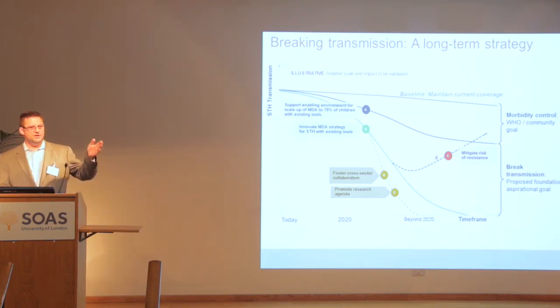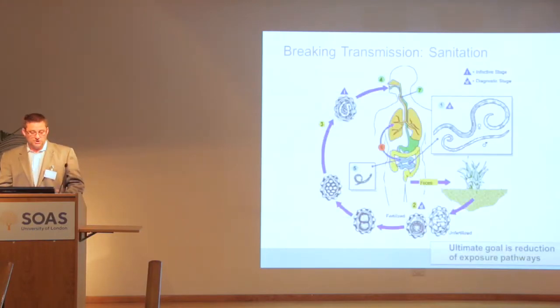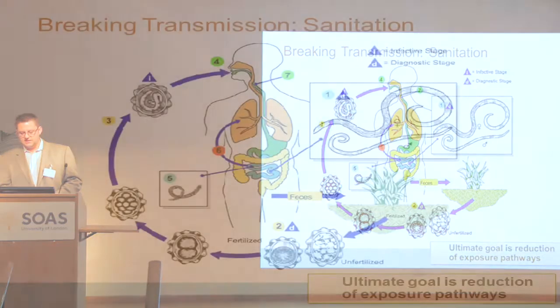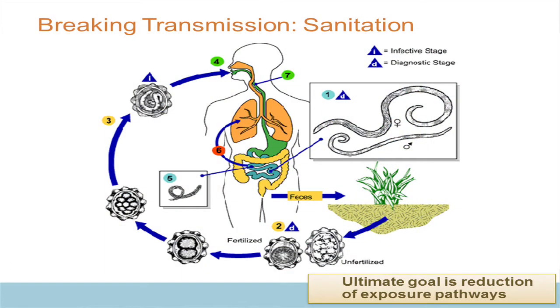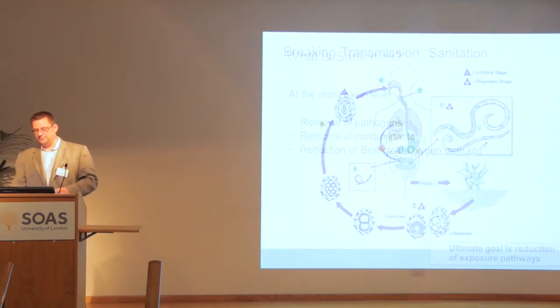And I think at the conference that Marianne mentioned in Seattle, I couldn't make it to, I was out of the country that day. The people that were there saw that there was this collection, that the foundation is starting to understand this approach, or what's needed in this approach. Now I'm not going to talk about breaking sanitation necessarily because this diagram's been up many times, but the ultimate goal for sanitation is reduction of the exposure pathways when it comes to these diseases. That's really what it comes down to.